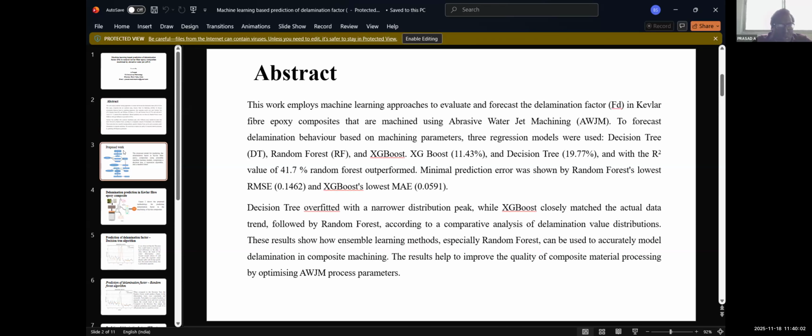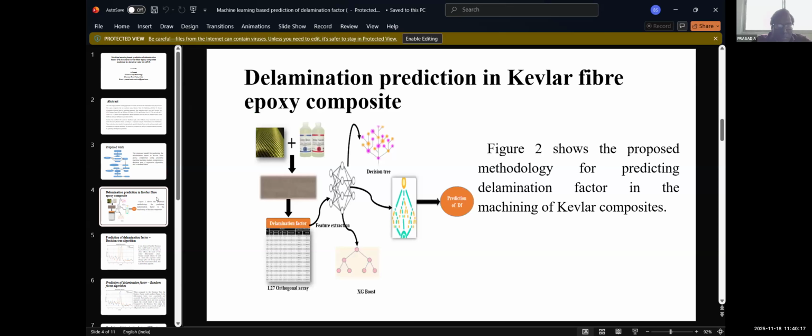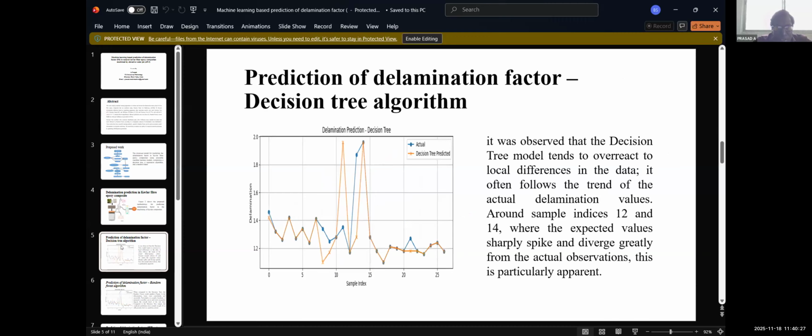My proposed work is a model for predicting the delamination factor in Kevlar fiber epoxy composite using ensemble machine learning models, comprising a decision tree, a regression algorithm, and a random forest map. This figure shows the delamination prediction map. This is the prediction of delamination factor by the decision tree algorithm. It was observed that the decision tree model tends to overreact to local differences in data. It often follows the trend of the actual delamination values around sample indices 12 and 14, but the expected values diverged sharply and greatly from the actual observations.